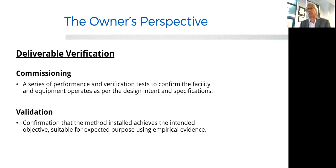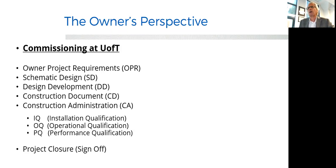Whereas validation, typically used in the pharma world, confirms that the method installed achieves the intended objective and is suitable for the expected purpose using empirical evidence. Did what they designed and created actually land and give us what we want? That's the validation. And I'm going to only talk about commissioning, but I want to make that differentiation because it's so important that you get the OPR correct in any aspect of this. You just go to the next screen.